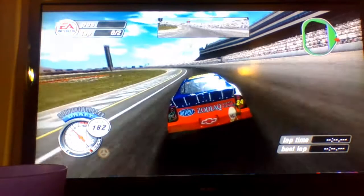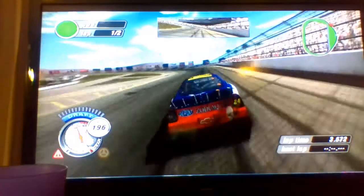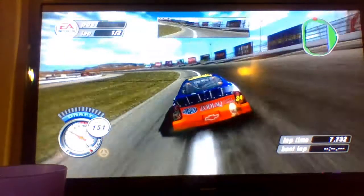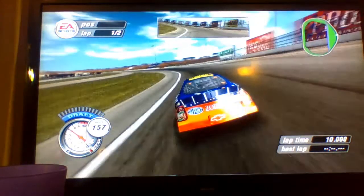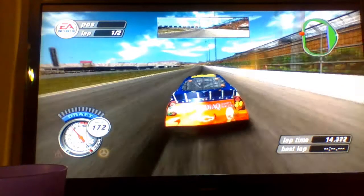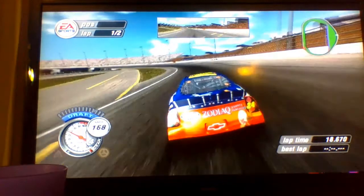Here at Las Vegas Motor Speedway, I like being in the gray as much as possible. I love how tight the steering feels in this game versus NASCAR Thunder 2003. Mainly because in NASCAR Thunder 2003, your car always seems to feel the need to just have a sudden case of, I drift up the track because I forgot how to turn left.